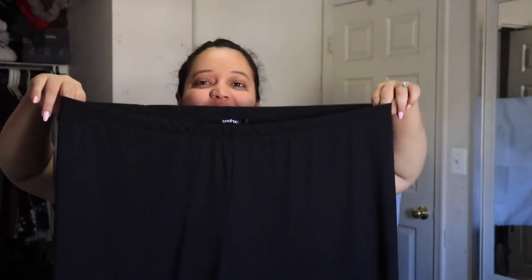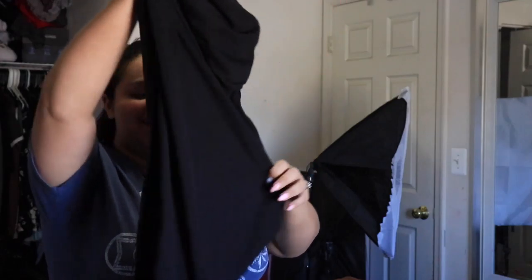These are the leggings that I was talking about that I got from Boohoo that were too big. Look at these. Oh my God. Sad, because they looked so cute on the model, and I opened them up and I was like, what? That's not gonna fit me.